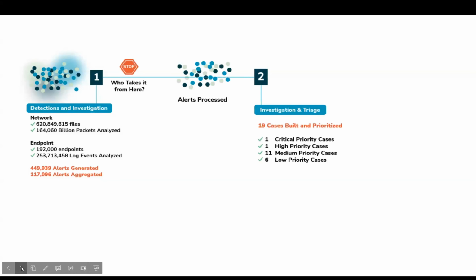So you can see here the number of files that we analyzed, the number of packets analyzed. We generated around 449,000 alerts, which we were able to reduce through our tech, through our aggregation capability, down to about 117,000 alerts. The question is, who takes it from here? A lot of providers, this is where they stop. This is where their mission stops. And all those alerts are now on the responsibility of the client SOC, who's already overworked, already overwhelmed.